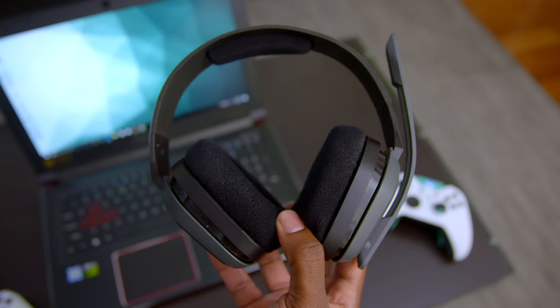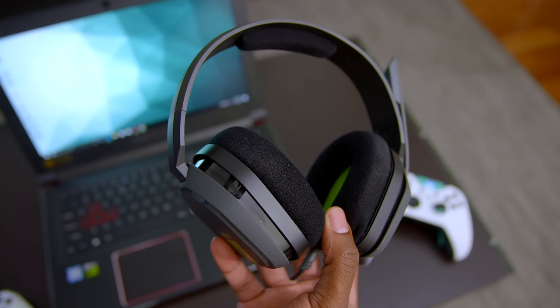Now, when it comes to the actual sound quality, I kind of like these. Now, they're not top of the line, of course, but they do get the job done. This is definitely going to be way better than listening to the speakers on your TV. So I think they're a go in terms of a $60 gaming headset. I honestly think in terms of the price, durability, and sound quality, you're getting a solid deal.